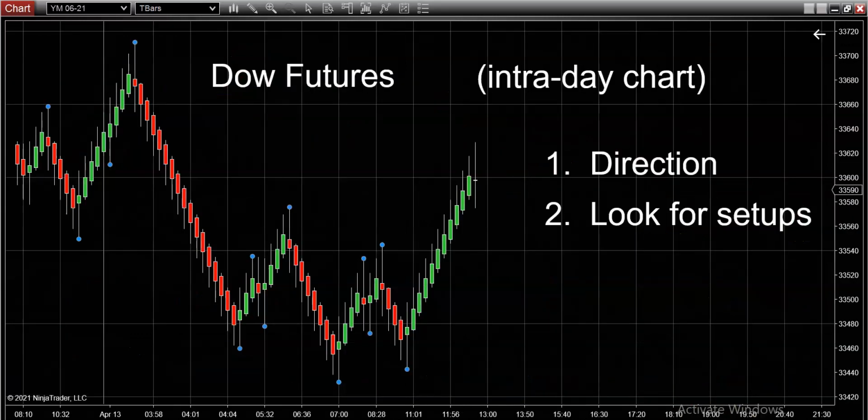So what I'm going to do for you here is just give you two simple objectives on what you need to do on a daily basis and how I think, this is just my opinion, you should start your trading day. So number one, as I covered a few moments ago, pick a direction, okay? However you do that, you will need to go ahead and pick a direction.